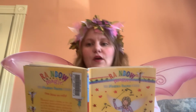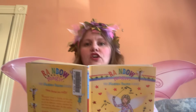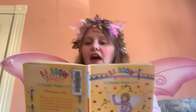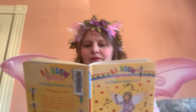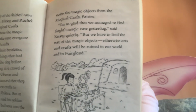"I'm so glad that we managed to find Kayla's magic vase yesterday," said Kirsty quietly. "But we have to find the rest of the magic objects. Otherwise, arts and crafts will be ruined in our world and in Fairyland." Here they are, eating breakfast and talking about the fairies.